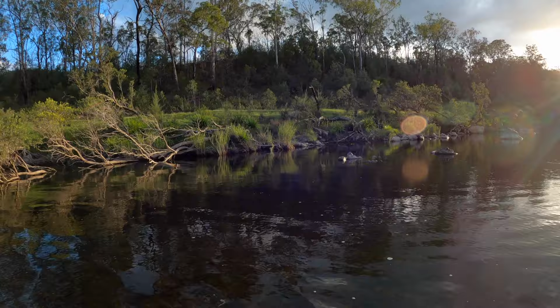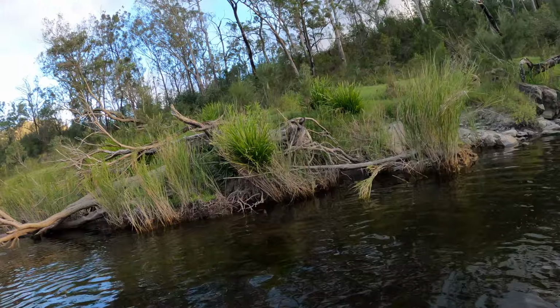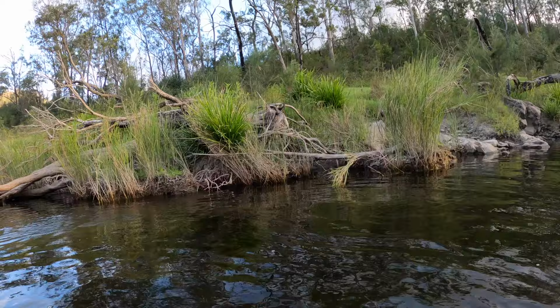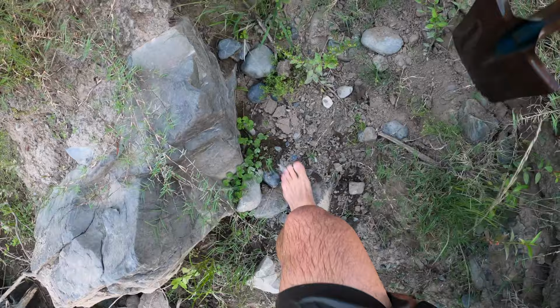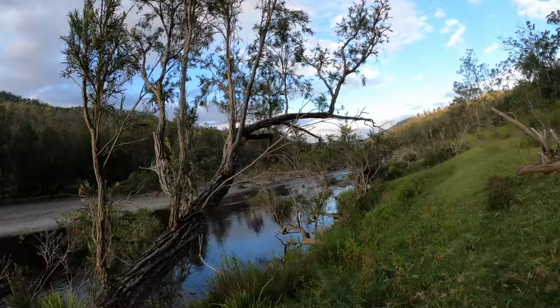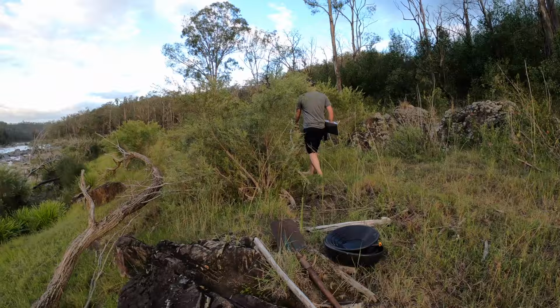I've definitely gone the wrong way. Oh. I've still got my mic on my GoPro, guys, so if I fall in. Oh, I made it across. Alright, so we're going to continue on our barefoot walk.